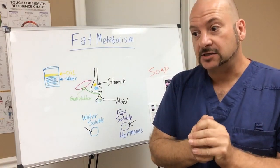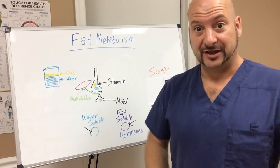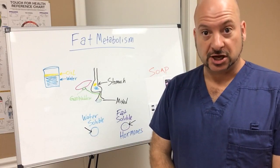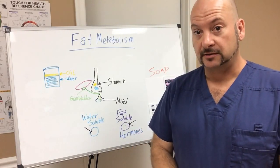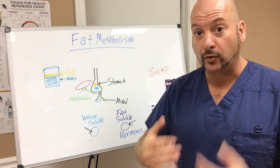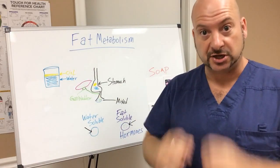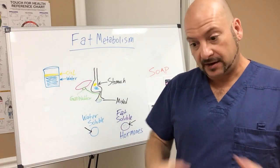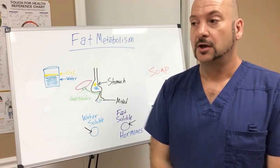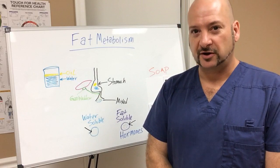Now, fat is our primary source of energy. In fact, that's why we store it so easily. Because if we ever need energy, and we didn't eat enough food and we're exercising or something like that and running out of energy, our body says, oh, look, there's some energy, and it breaks open a fat molecule and releases glucose out of that, and ketones. So fat is actually a primary source of energy.